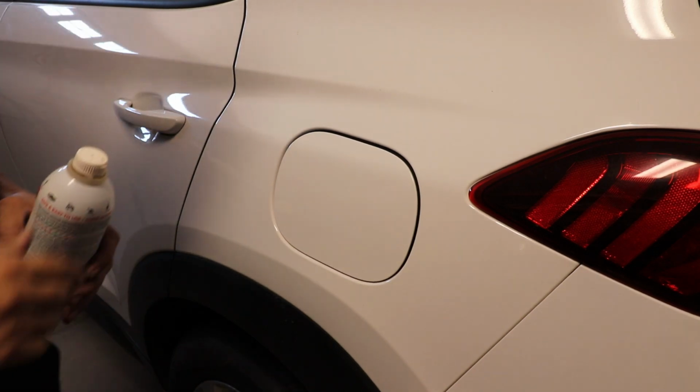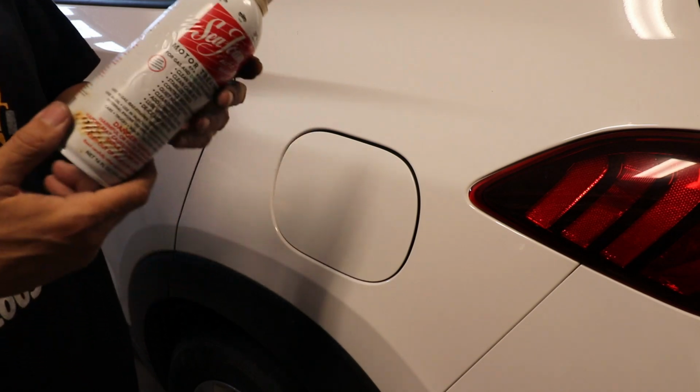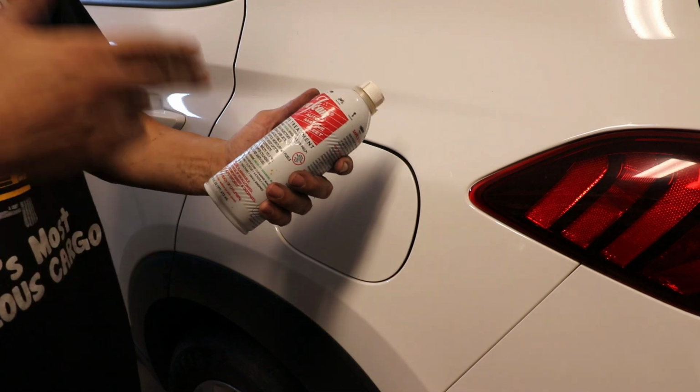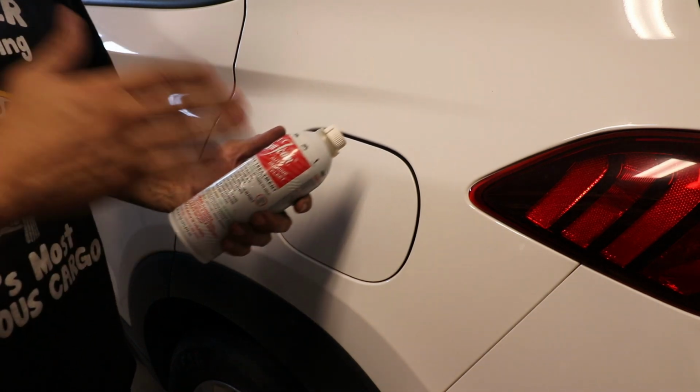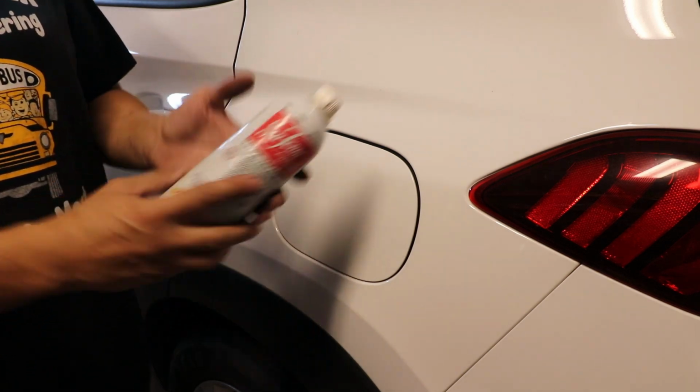Okay guys, we are back. So this is the way this works. Very simple, very user-friendly. It's basically 1 ounce for every gallon of gas you have in your car. My tank holds 16 gallons. All I need, and this is 16 ounces.